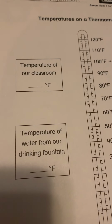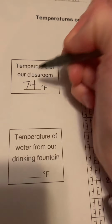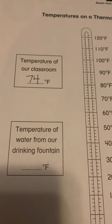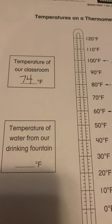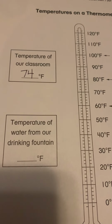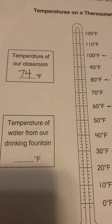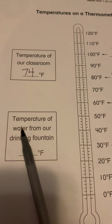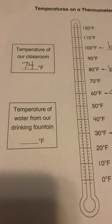All right, so today, over here, they want to know the temperature of the room. So let's see, do you remember what it was? It's 74 degrees in this house. Now you can write down your temperature in your house if you know your temperature, because you might have a different temperature. So a lot of times my husband likes to keep it 70 in here. He likes to keep it pretty cold in here. But I know my dad, he likes to keep his house warm. It's probably close to 80 at my dad's house. It's nice and hot.